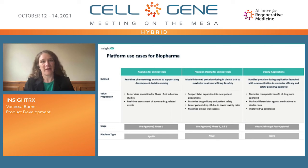We've also seen this be very valuable because we can look at the relationship between adverse drug events and the PK parameters. So this can give you a very early indication of whether your drug will need PK-guided dosing or a particular AUC target range, for instance, for later stage clinical trials.